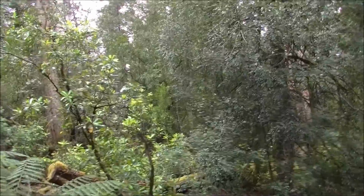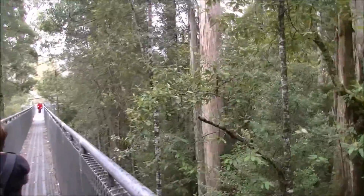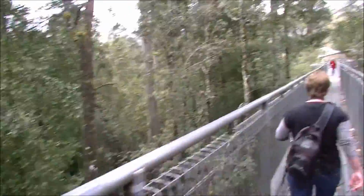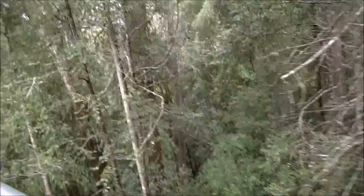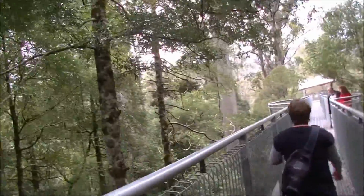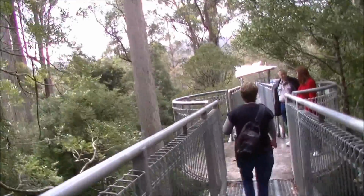I didn't film on the way up because I was huffing and puffing, but I will film on the way down. Only one lot of traffic in one direction can go, so we had to wait for a lady. But if we can make it to the middle, then we can let these people pass. I've got to tell you, the smell of the air is beautiful, scented with the forest. Lots of bird life.